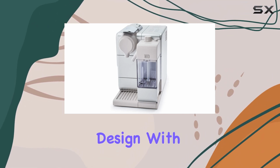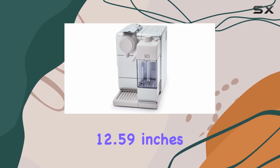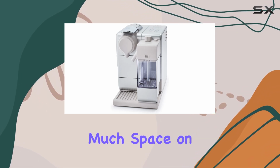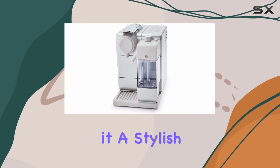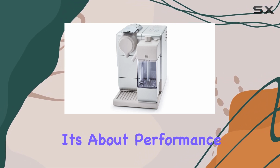Let's start with the design. With dimensions of 6.81 inches in diameter, 12.59 inches in width, and 10.15 inches in height, this machine packs a punch without taking up too much space on your countertop. The frosted silver finish adds a touch of elegance to any kitchen aesthetic, making it a stylish addition to your home. But it's not just about looks, it's about performance.